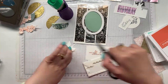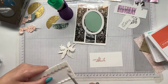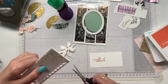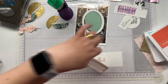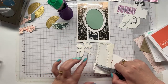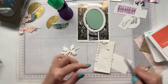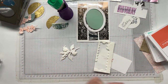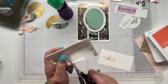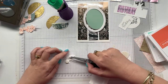That one can go there. And then this strip down the side is going to be perfect for just this piece here and this one here, and just a little bit on that one. This is like using minis without using minis, if that makes sense, because I do like to finish the sheet.